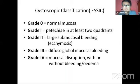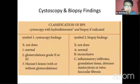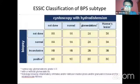Now, ESIC has given a cystoscopy classification from grade 0 to grade 5, indicating the severity of the disease. After going through the cystoscopy with hydrodistension and biopsy, ESIC has also given a subtyping of bladder pain syndrome. So if it is a 3C, that means there is a Hunner lesion in the cystoscopy, and C represents the severely inflamed nature in the biopsy. So it is indicated by two things: the number represents the cystoscopic finding, whereas the later alphabet represents the biopsy finding.